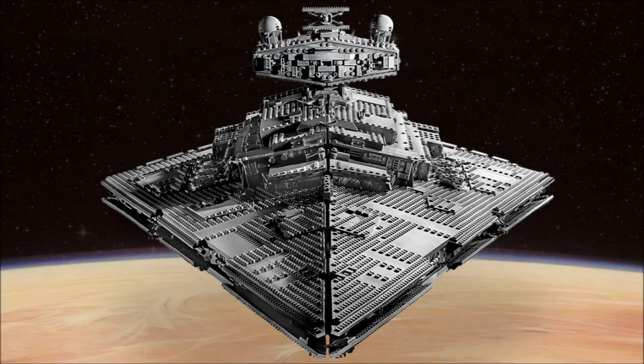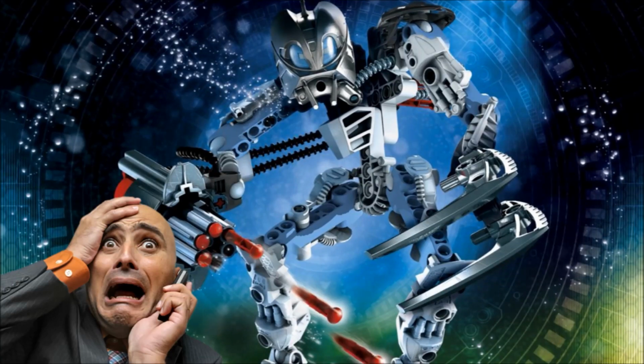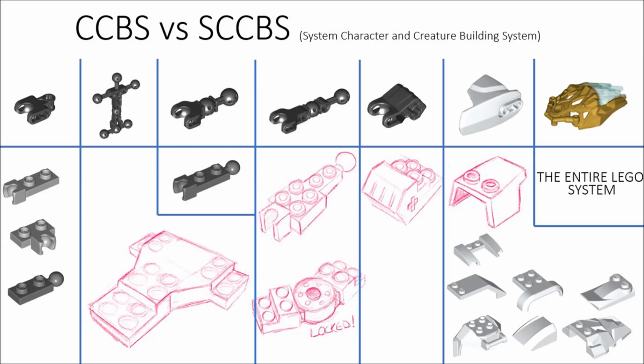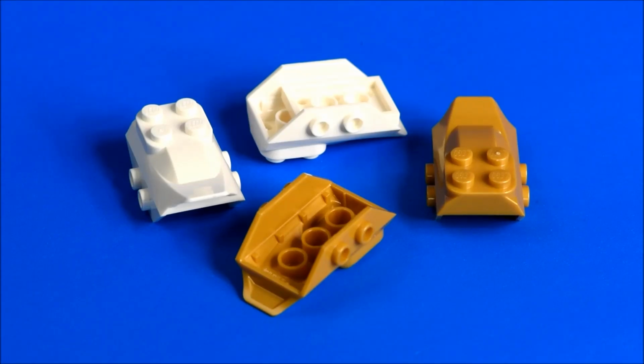I have a lot of friends who mainly just build brick-built system models, and when they look at Bionicle pieces, they get very confused as to how to integrate it into system. And sometimes Bionicle builders can look at that from the other side, finding system pieces just harder to use in their Bionicle stuff. So maybe SCCBS is a nice way to bridge this gap and make it easier for builders of both spectrums to come together and work in unison. World peace. Kinda.